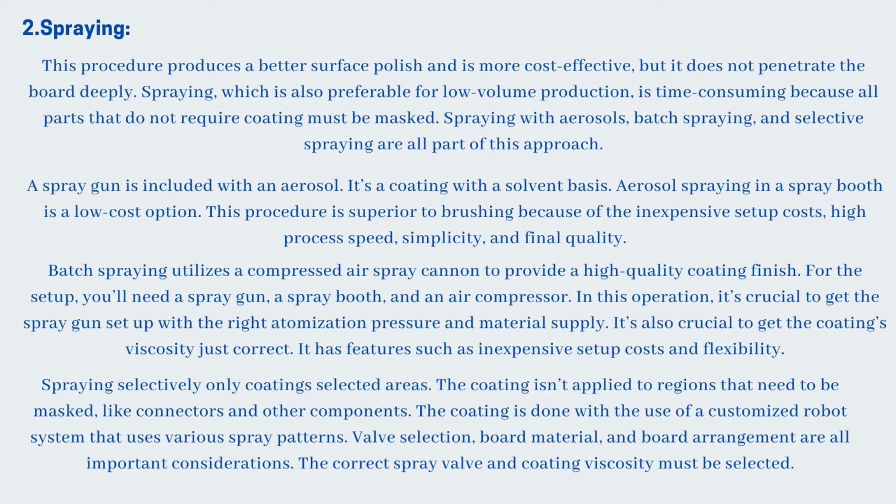Batch spraying utilizes a compressed air spray gun to provide a high-quality coating finish. For the setup, you'll need a spray gun, a spray booth, and an air compressor. In this operation, it's crucial to get the spray gun set up with the right atomization pressure and material supply. It's also crucial to get the coating's viscosity just correct. It has features such as inexpensive setup costs and flexibility.